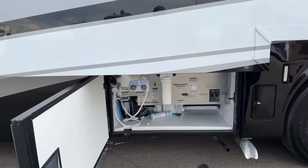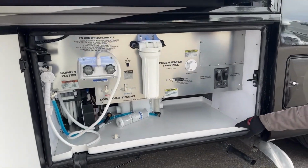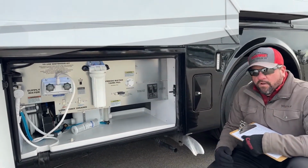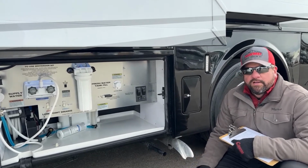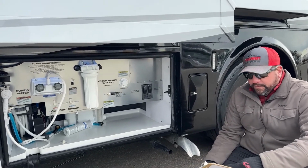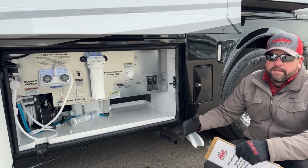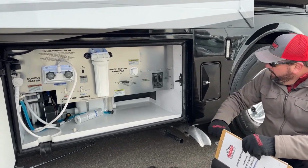And the next bay here, we've got your water bay. Oh, and by the way, this particular coach was ordered with heat pads on the holding tanks. So you have 150 gallons of fresh water, and then you also have 60 gallons of gray water and 40 gallons of black water. And those tanks are heated. You do have the heat strips on them.